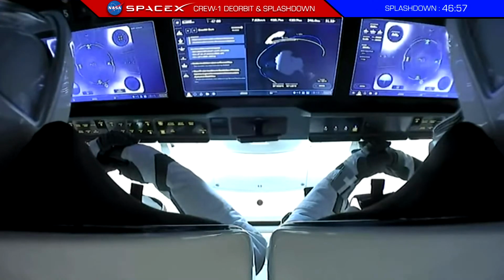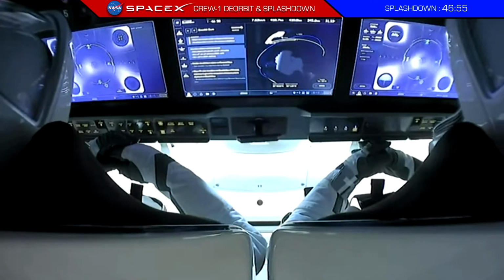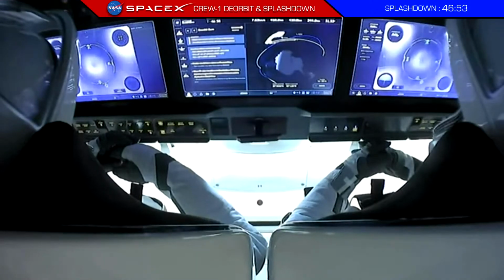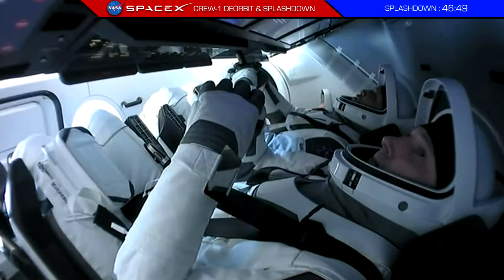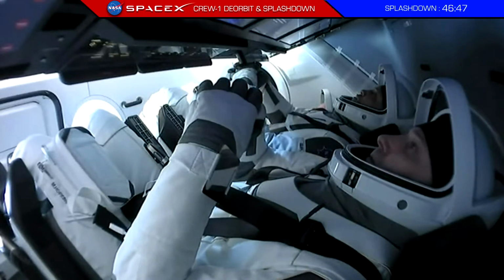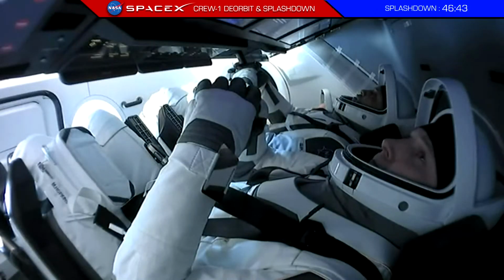Now that the deorbit burn has started, we really are less than an hour away from splashing down. We are expecting splashdown to occur at 11:57 p.m. Pacific time, 6:57, really less than 50 minutes away.